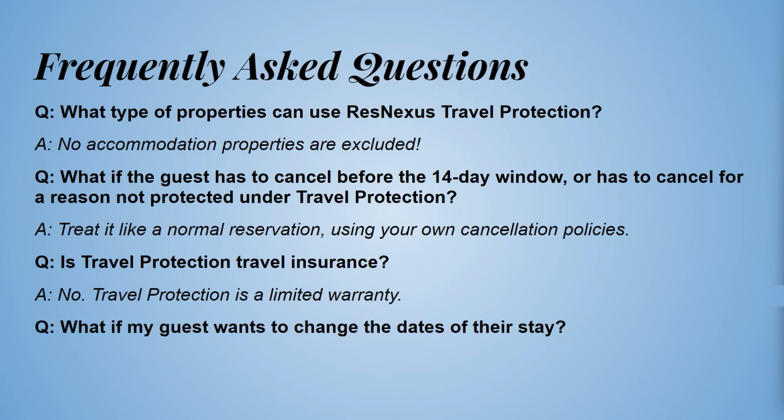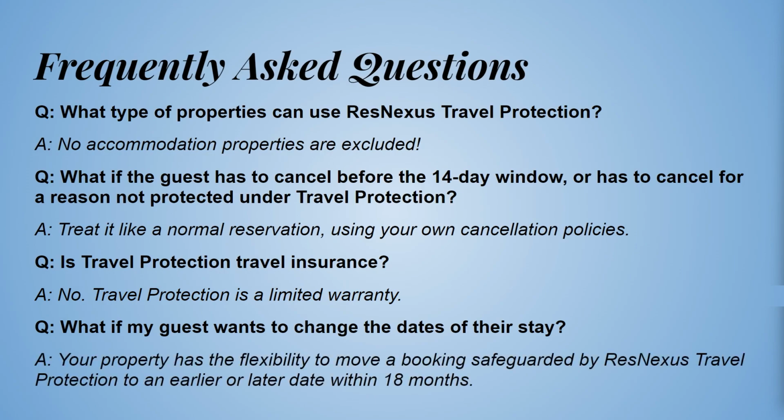What if my guest wants to change the dates of their stay? So your property has the flexibility to move a booking safeguarded by ResNexus Travel Protection to an earlier or later date within 18 months. If the move increases the rate, you'll need to get approval from the guest to charge the price difference, which will need to be billed immediately. Anytime, a guest can choose to extend their stay and pay the additional travel protection fee on the cost of the reservation extension.